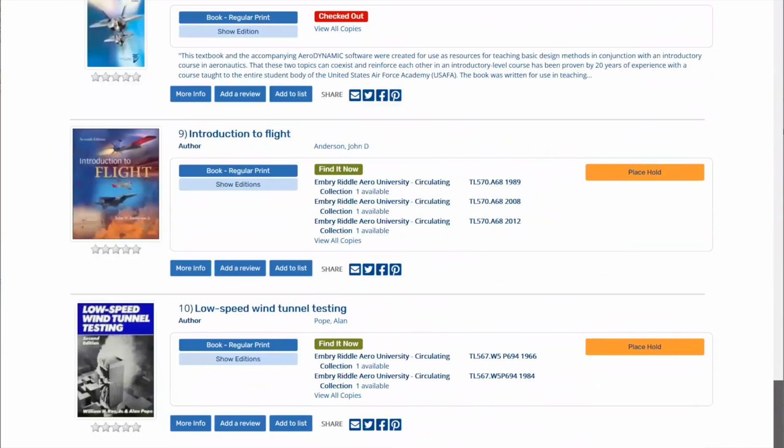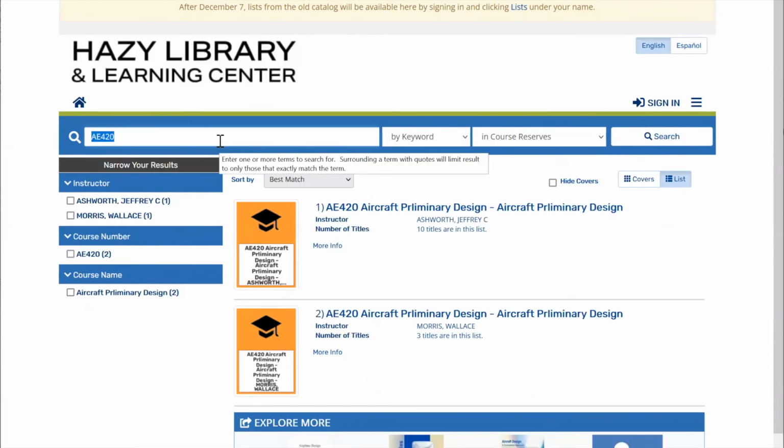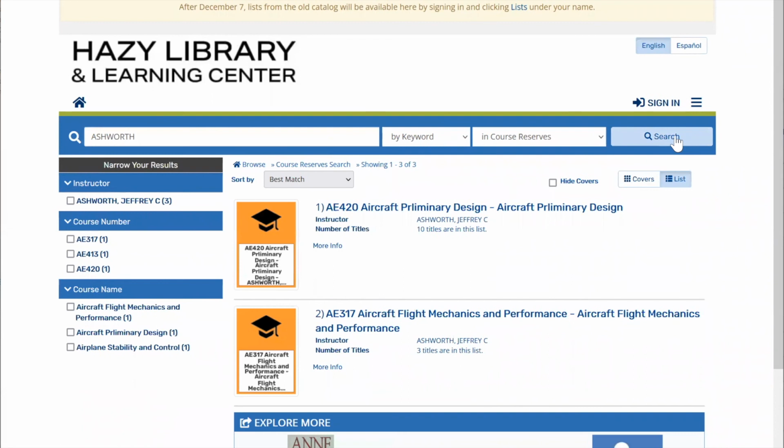They can also, of course, search by course number. So if we wanted to look for AE 420, we can do that search. Or if we knew that our instructor was Ashworth, we can do that. So just a nice way to integrate that. And right now, again, it's limited to Symphony libraries. Depending on demand, we can look at broadening that out to other ILSs as well.